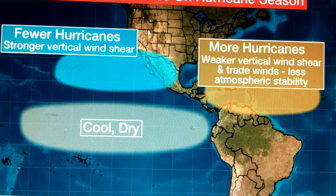So that tells us that although we are seeing no activity in the Atlantic, the Caribbean, or the Gulf of Mexico, that does not necessarily mean that we will not be seeing activity as we get late into August and September. Because remember, things can change dramatically when it comes to the tropics.